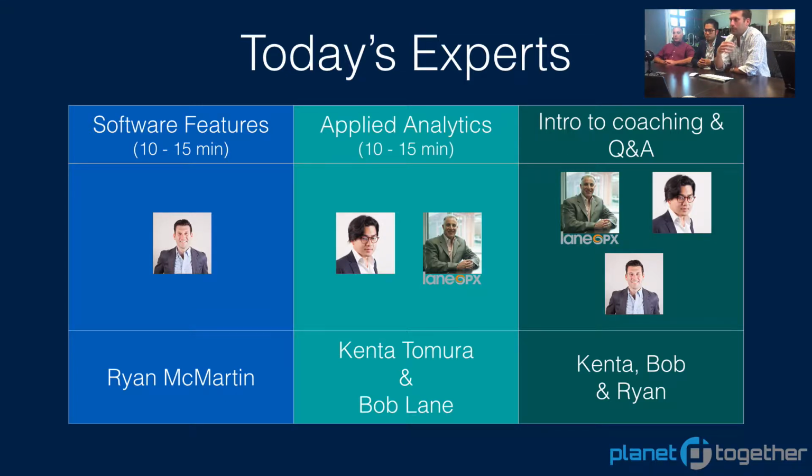And joining him, speaking to how the analytics are going to affect your operation and how you can apply them, is Bob Lane. Bob Lane is the president of Lane OPX, an operations excellence company. He's been in the industry over 25 years, and PlanetTogether is partnering with Bob and Lane OPX to create an operations coaching program for our customers. We'll be rolling that out in the next couple of months, but Bob will also be commenting on that program, and I think you guys will be really excited about it.